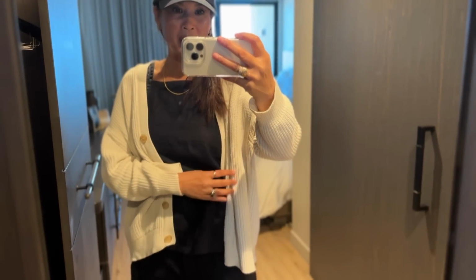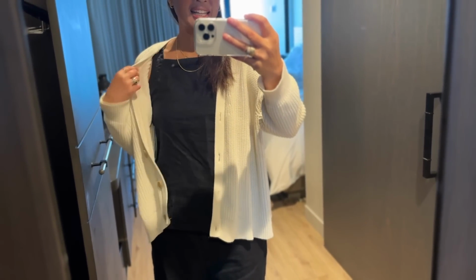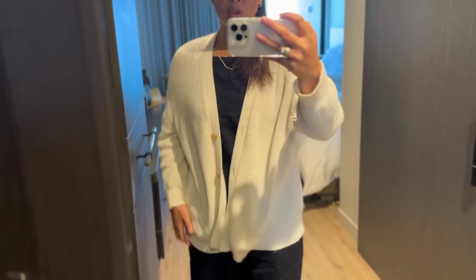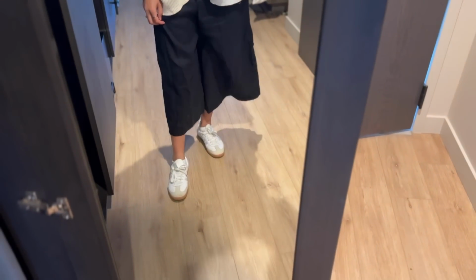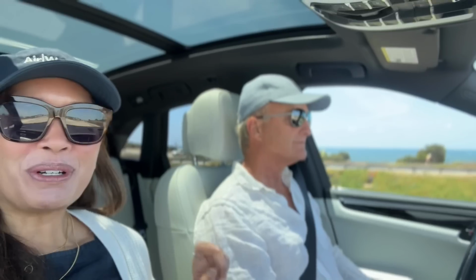Just about to leave here, but this is my outfit. I'm traveling back. It's that linen COS little two set that I like, and then I have my Jenny Kane sweater that I washed and actually did in the dryer, so it's a little bit shorter, and then I just have my Sambas on now. So we are headed to lunch, and then we'll be in the car. We are headed out, but it was a very nice weekend.